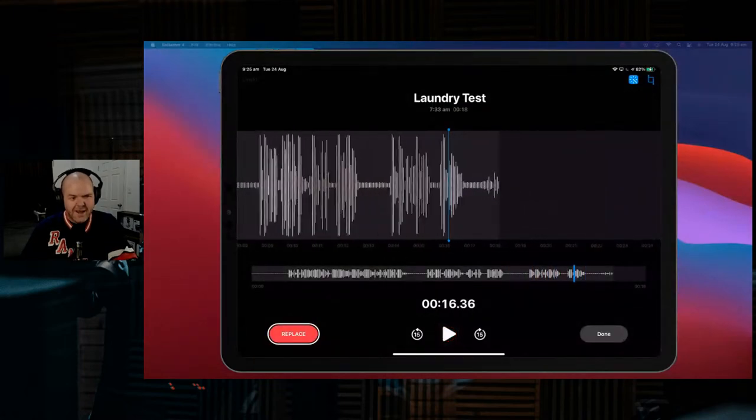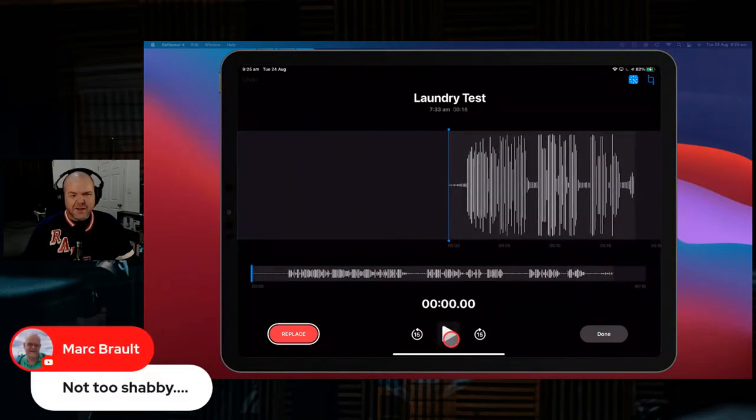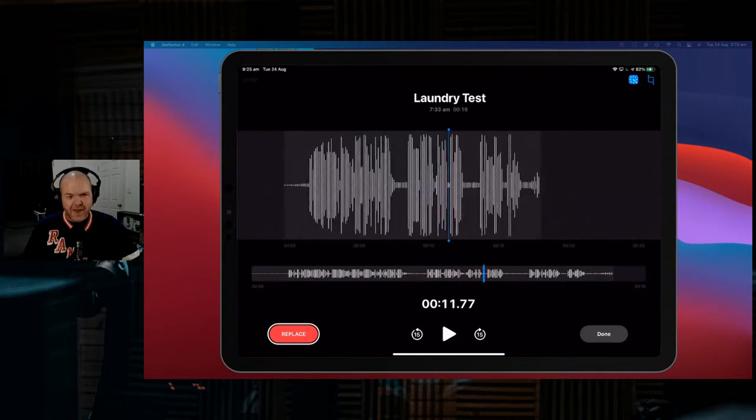So it's not bad. As Mark says here, it's not too shabby. It does the job. Is this really to use in your final project? Probably not. Again, you'd probably use Bruce Free. But if you're just capturing some lyric ideas or you're capturing some sounds out there and you want a little bit of something, then it can do it all right.